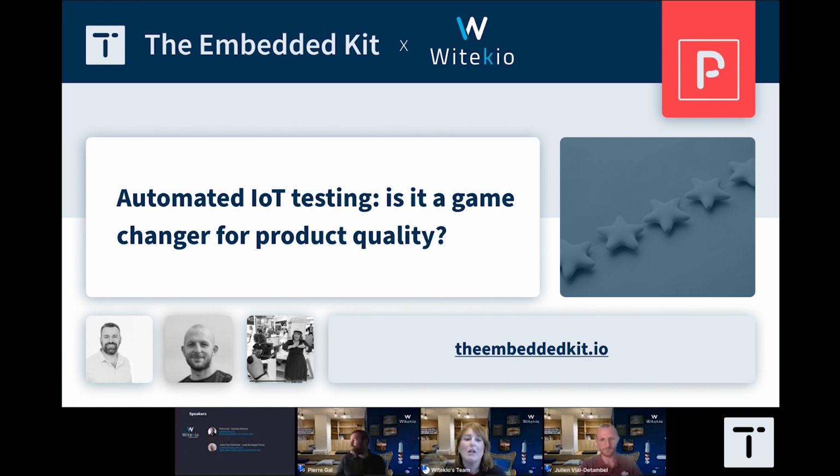Okay. And then the final question that I've got here talks about when automated testing is most important. So, you talked earlier about the different levels of testing. So when is it most important that you need it?